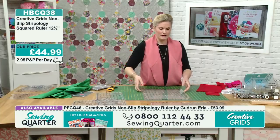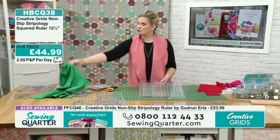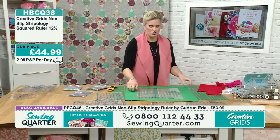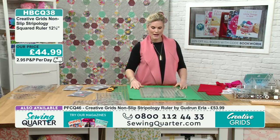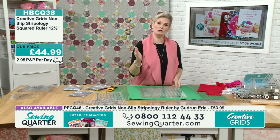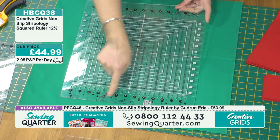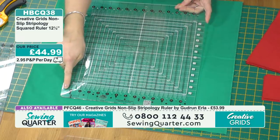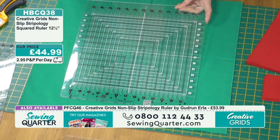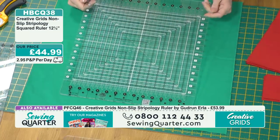But this one is absolutely perfect if you are trying to square up your blocks, or if you just want to check if you're making your own charm packs and things like that, then this is absolutely great. But this will also do your 2.5 inch strips, okay? So don't worry about that as well. You've also got all of those really handy measurements down there. Lots and lots of you going for this. This is the first time that we've seen both of these in months.